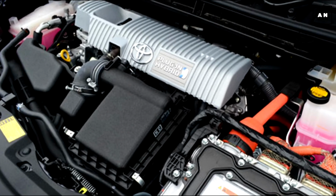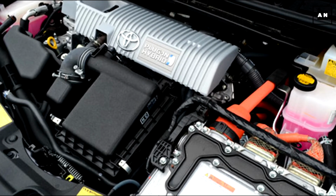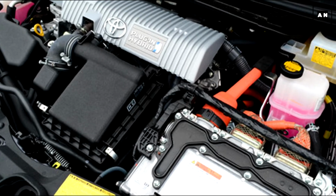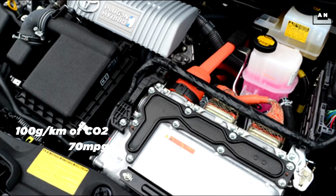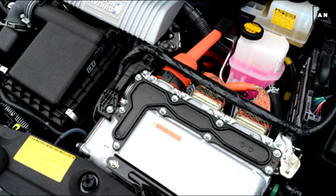The continuously variable transmission won't be for everyone, but the hybrid powertrain it's part of is very efficient, delivering 70 mpg while expelling less than 100 grams per kilometer of CO2. The Prius Plus rides very comfortably.